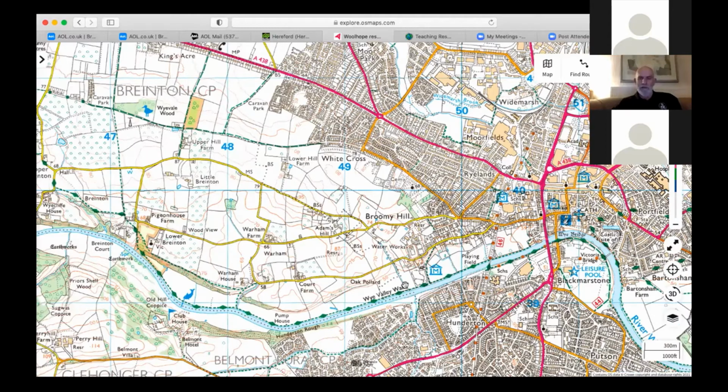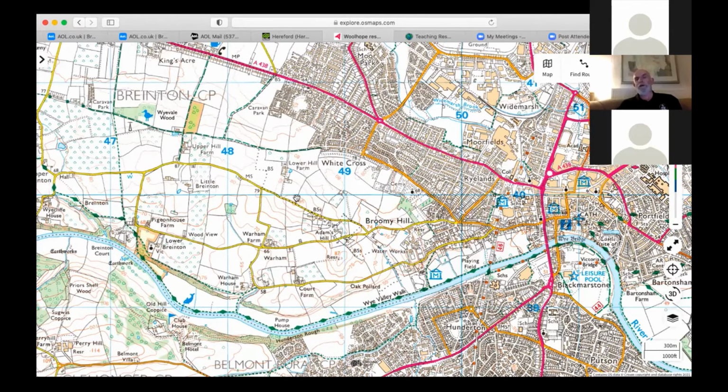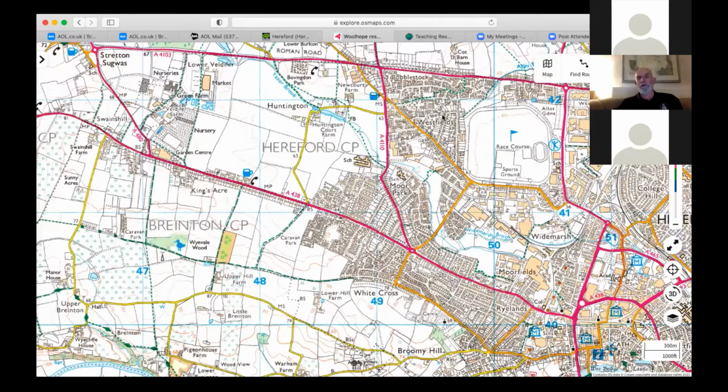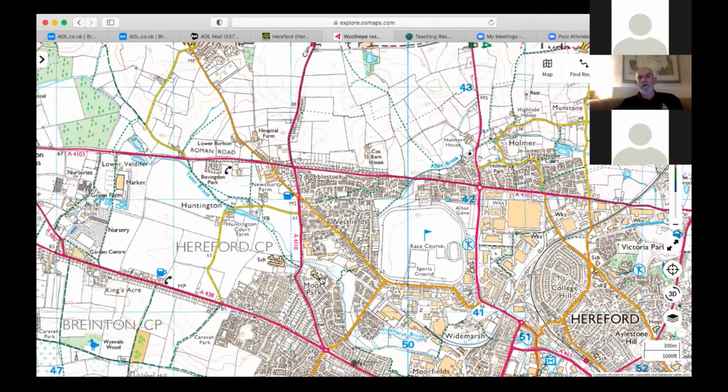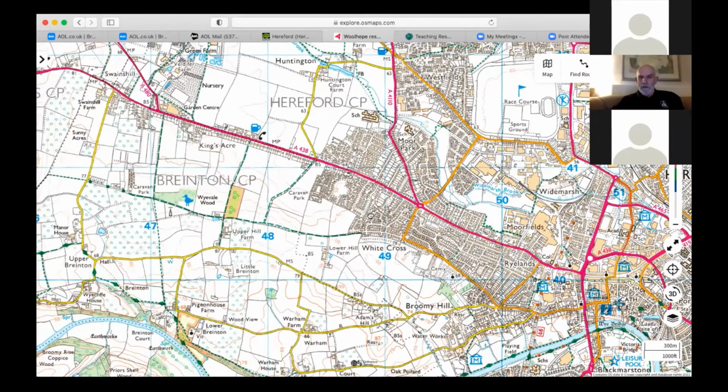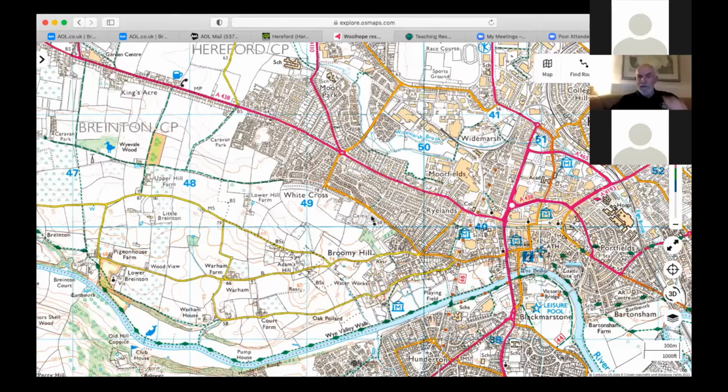This path, the Wye Valley Walk, I know is very well known. This one is a way back in, perhaps less well known, well worth exploring, because from the higher ground you get a really good view across Hereford to some of the distant hills. On a clear day you can see a very long way from this ridge. So that's one possibility, which might be cause for discussion later on.